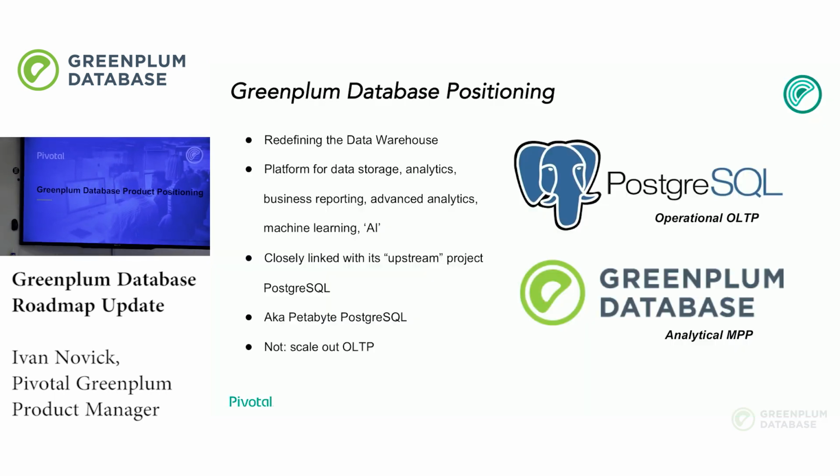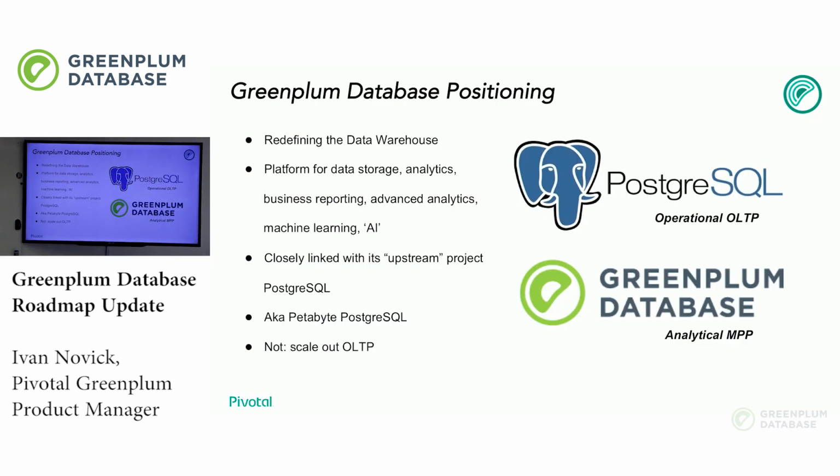So let's get started with the product positioning. People will often ask, what is Greenplum? Using the word generically. Let me give you my best explanation and positioning for Greenplum. Here I've shown you a slide where you've got Postgres as an operational OLTP database and Greenplum is an analytical MPP.